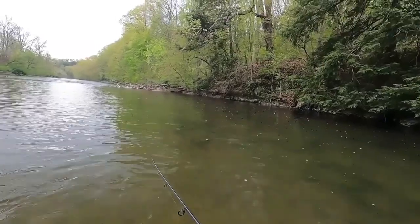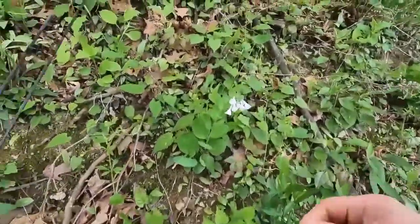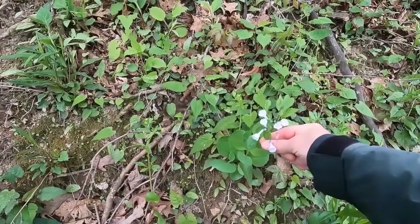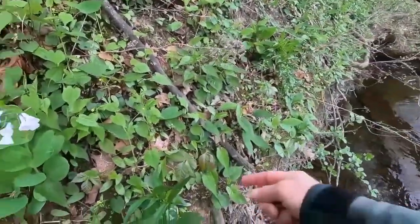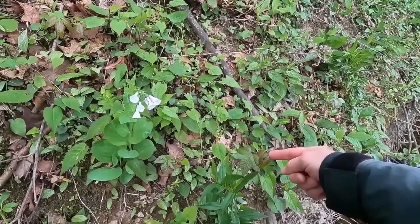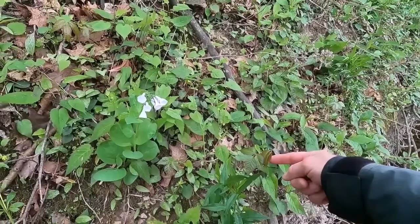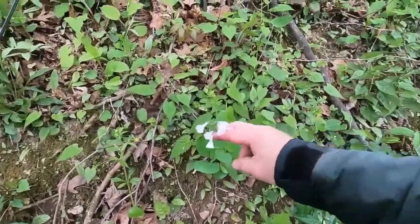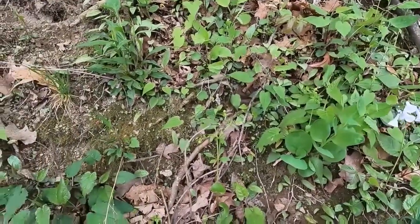It's really shallow in here. Okay, no fish. There's some interesting flowers. They're really pretty. And of course, my arch nemesis. It's three shiny leaves, poison ivy. This is my arch enemy of the woods. There's another one there. Yeah, these flowers are pretty. Okay, no fish. I'm gonna head down the road.